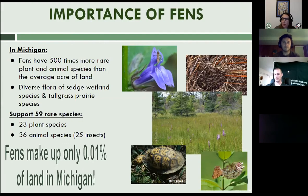And just like we rank wildlife on a scale of their likelihood of extinction, we do the same for natural communities. And prairie fens are ranked as vulnerable to extinction on a global and statewide scale. So that's why protecting our remaining fen habitat is a top conservation priority in Michigan.